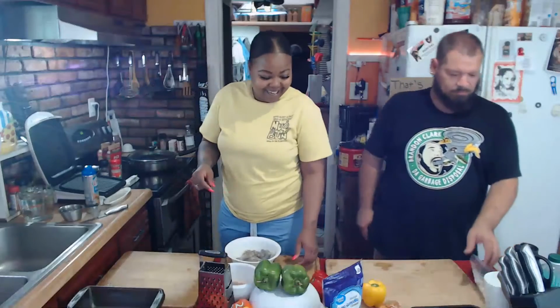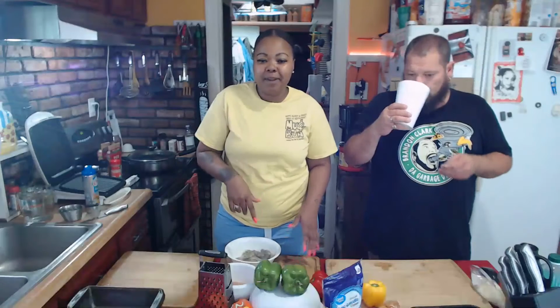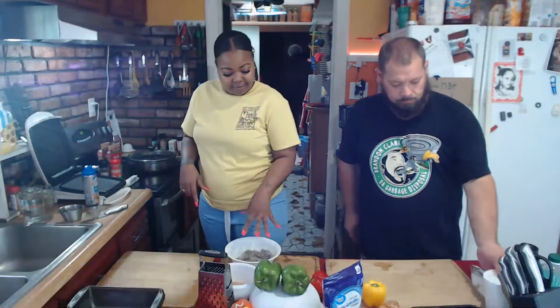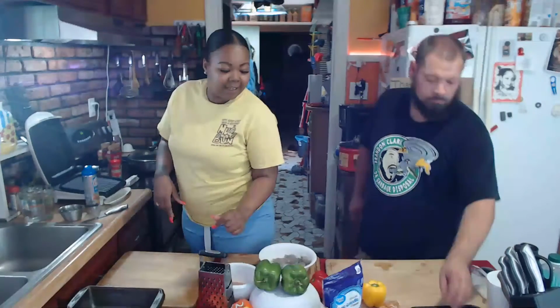How y'all doing tonight? Tonight I will be making a seafood stuffed bell pepper with a Cajun spice to the seafood that's going in there. Some salmon and a sweet potato.